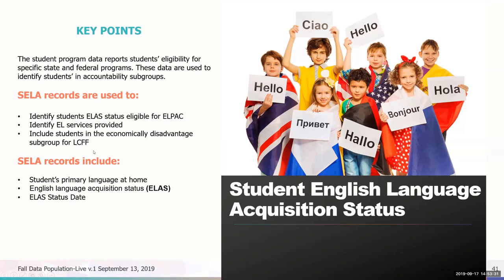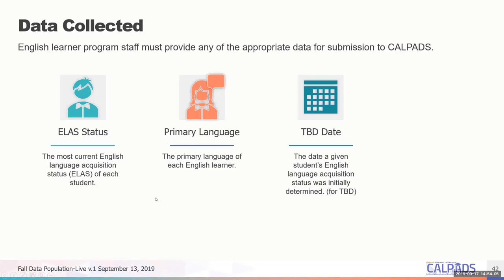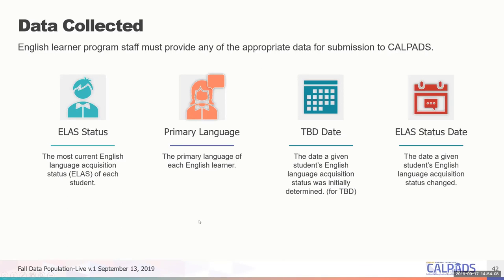So again, we have here to identify the students as eligible for LPAC, identify who needs EL services and who is being provided the services, and then also to be included in the economically disadvantaged subgroup or for LCFF. And then the SILA record includes, of course, the primary language at home, and this is based on your home language survey, and then the English language acquisition status and the ILA status date, okay? So we have that, ILA status, primary language, and TBD for those new students.